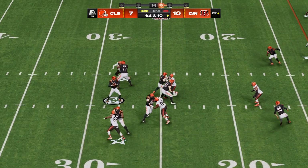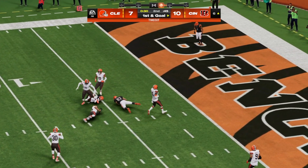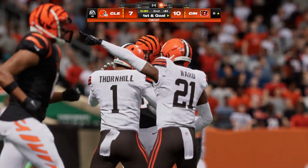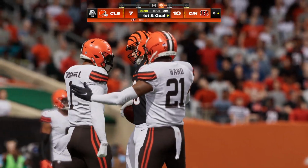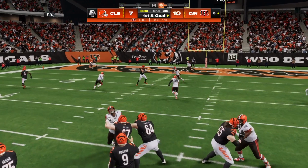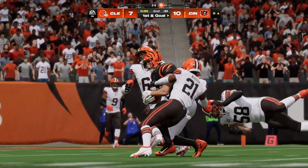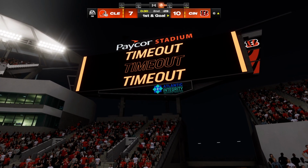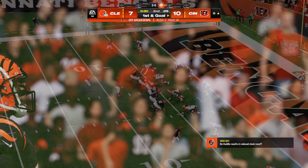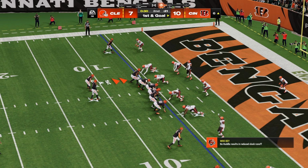They will throw on first down with Burrow. Wide open receiver, complete. Now the Bengals are going to use the first of their timeouts as they get it right at the 32 second mark of this first half. Two big plays in succession. Not sure this D knows what hit him, but now they've got to get ready.